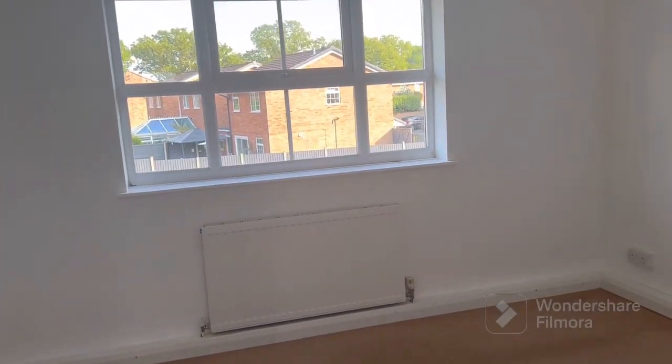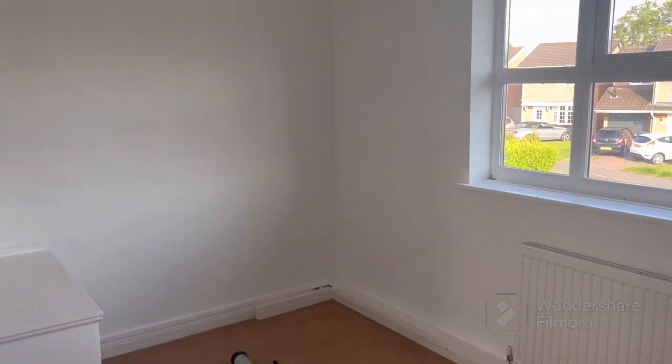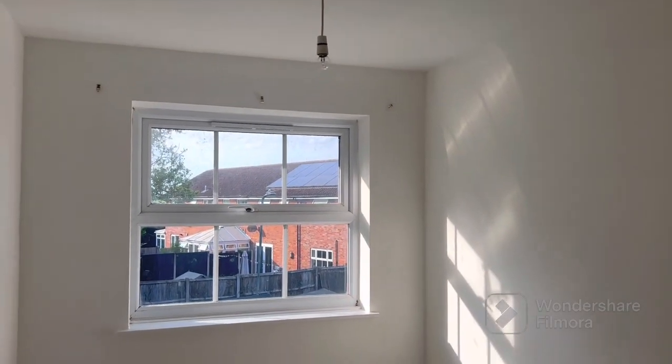And then in our bedroom, Dad's painted all in here. So again, look how much lighter it looks in here. It looks so much lighter already. And then again, in the spare bedroom, so much lighter in here. So yeah, that's everything that we've done so far today.